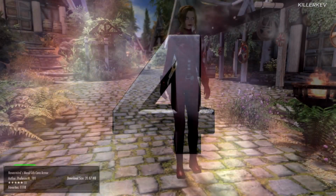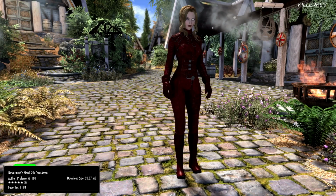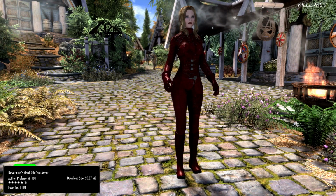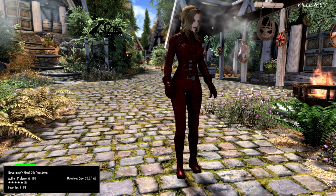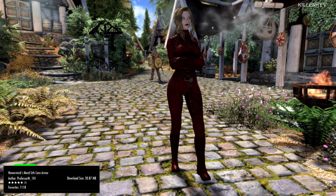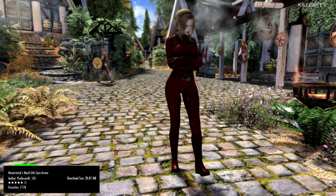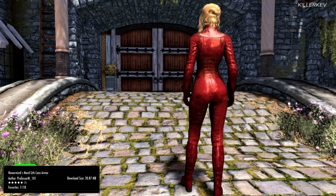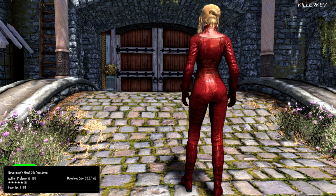Newermind's Mord-Sith Cara armor, coming in at 20.9 megabytes of a download. A port from the nexusmods.com via the original mod, with the original mod author being Newermind. But for this particular one, the base body type is a UMP, and no, it cannot do CBBE for anyone who's out there that is running that current setup within their own load order.